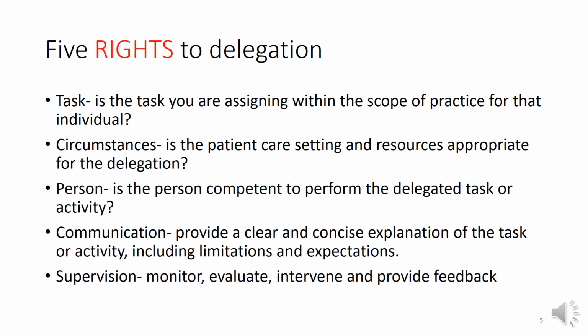Just evaluate and maybe even get the charge nurse involved if you need to rearrange some patient assignments or whatnot. So just a quick FYI, when you receive vitals from a UAP or an LPN or even another RN, and any of the vitals are out of range, it is absolutely your responsibility to recheck them, okay? Don't send the UAP back to do it again. You're the one that has to verify it.